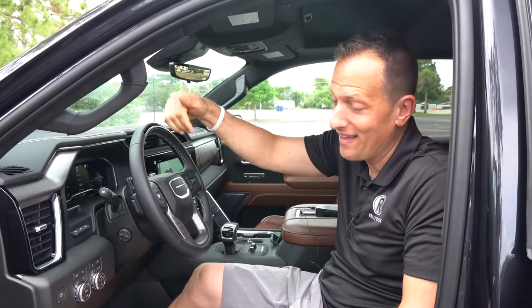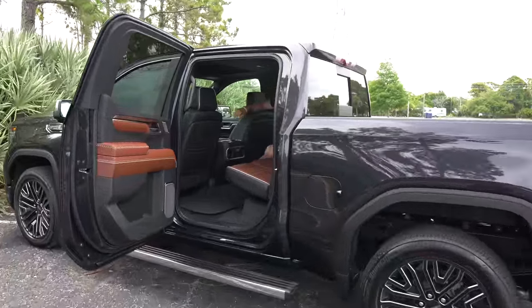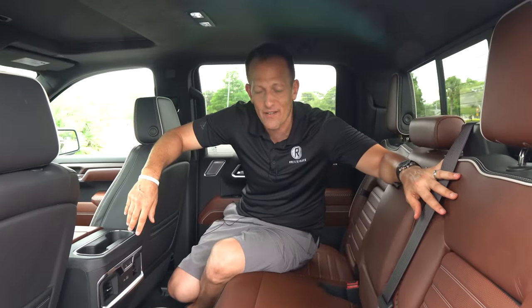Let's get into the back seat. I want to show you the massive amount of room in this Denali Ultimate. All right, guys, back seat time. And I'm telling you, this is a space that if you ever get kicked out of the house, you can set up shop in here. This is very, very luxurious, very comfortable.